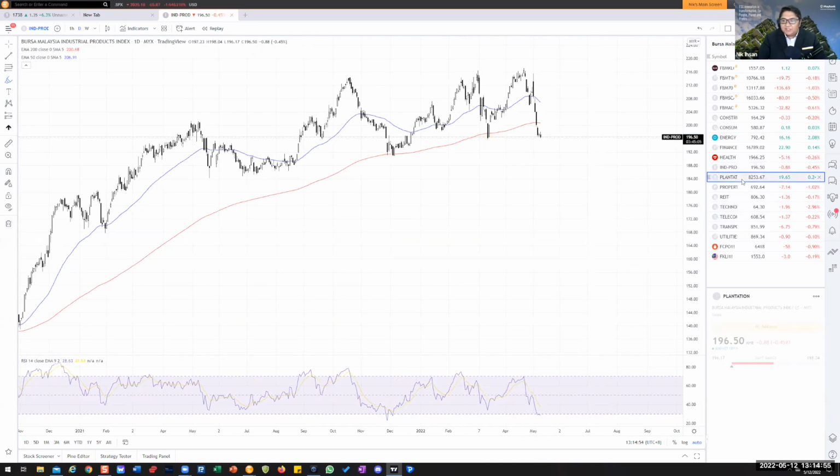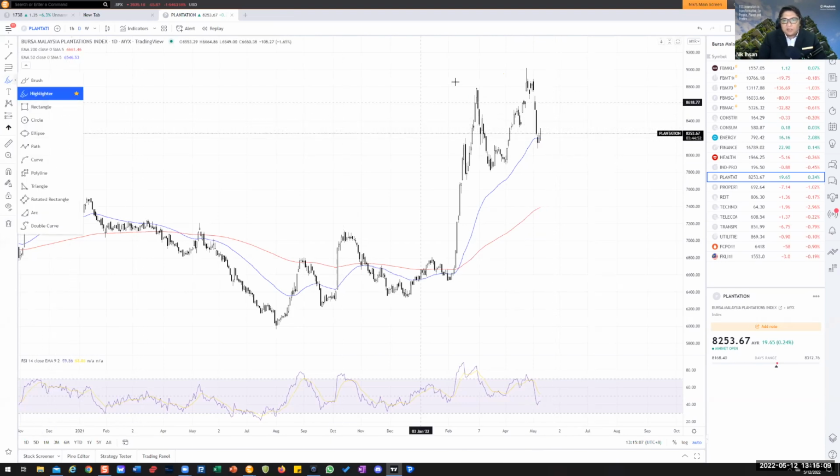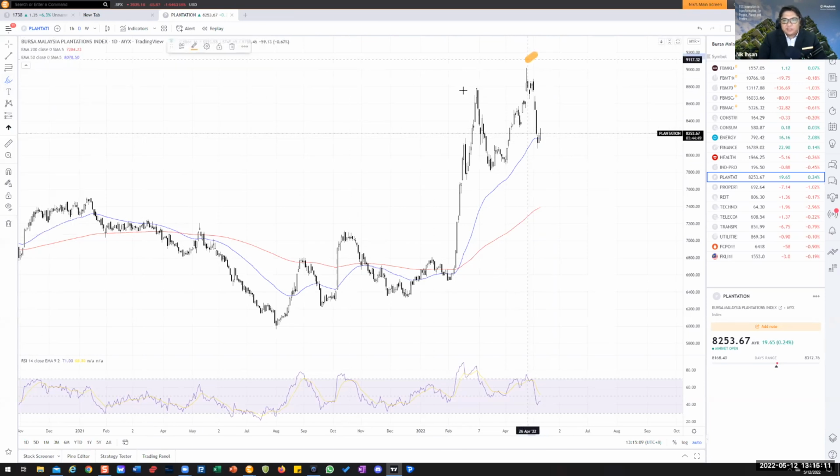Now, plantation, I think the recent rally has eased. I think any spike or any rally that we're going to see over the next few weeks, if there's any, I think it's a chance for you to liquidate on strength. The reason why I say that, because I am seeing this.